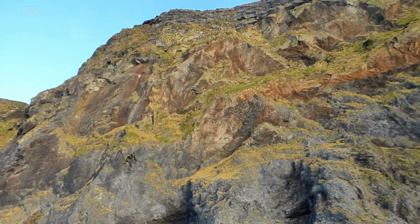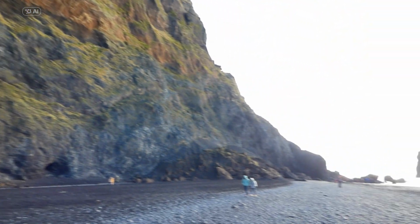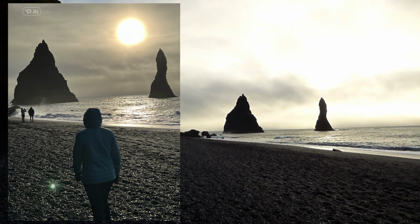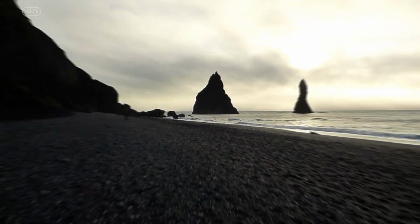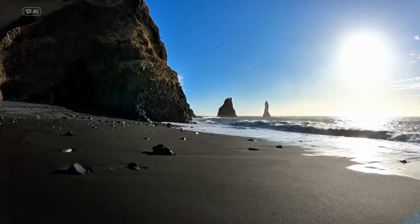From the beach you can see the famous Reynisdrangar, famous for their legend. Legend has it that they are trolls who rescued a wrecked ship, but upon reaching the shore, dawn reached them and they were turned to stone forever.